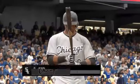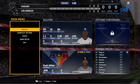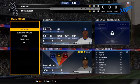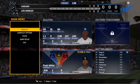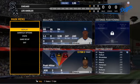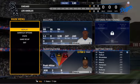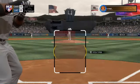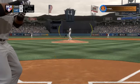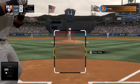Gene Segura standing in. He'll get us started in this one. Under the lights. Shortstop Gene Segura. And we are underway from Dodger Stadium as the first pitch is taken here for ball one.